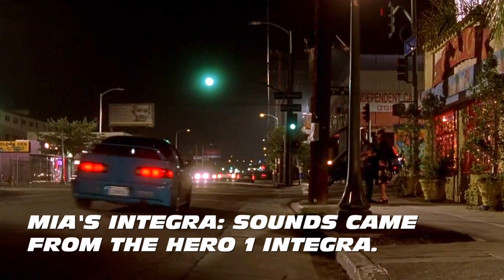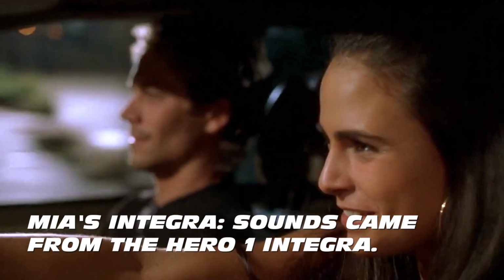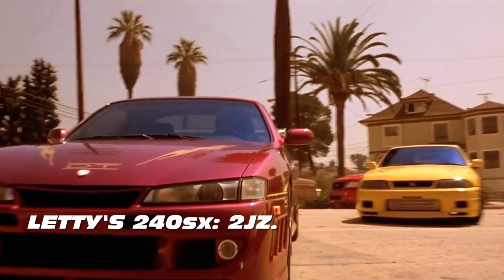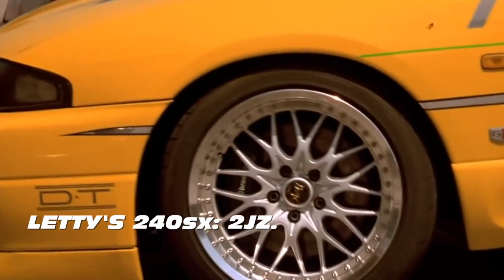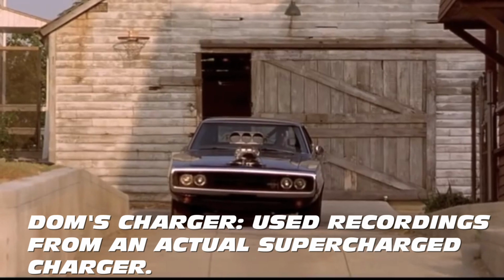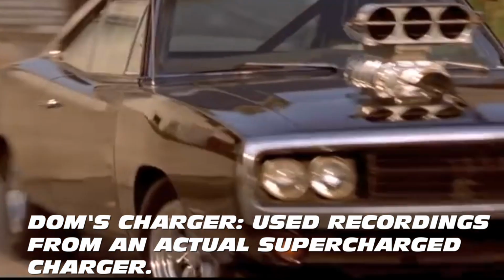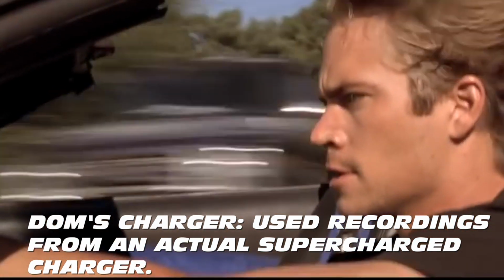Mia's Integra, for example, the bass sound came from the same NA, naturally aspirated Integra we used for the High Civics. Letty's 240SX started with the bass line recording of my Super 2JZ. Can't say what else was edited into the final sound files. Dom's Charger, they did use another supercharged Hemi motor that was in another car for the sounds. The sounds may have been tweaked, but to me they all pretty much sound the same as long as you're using full exhaust. Different superchargers sometimes sound different from one another, but the sounds were pretty spot on.